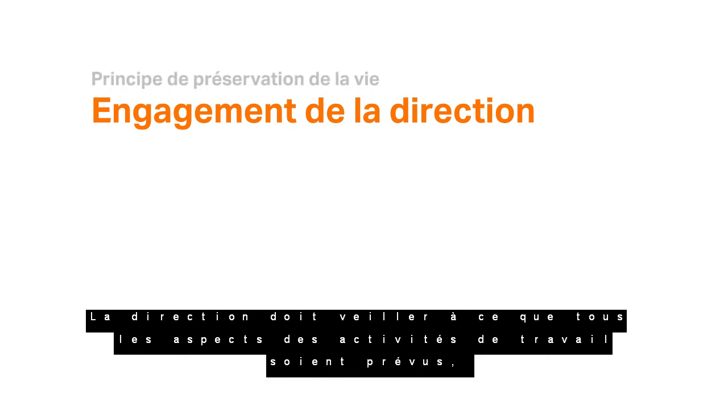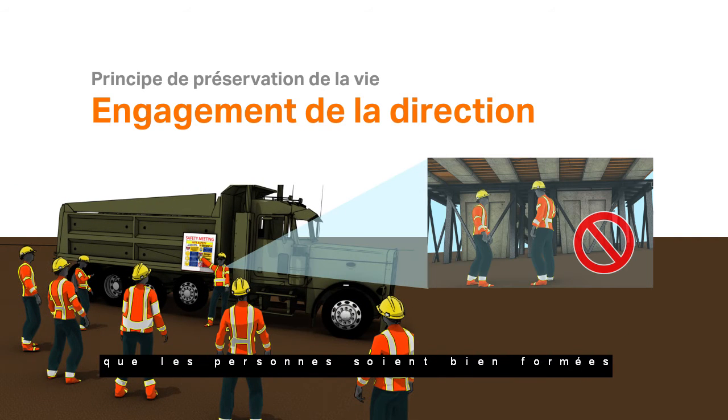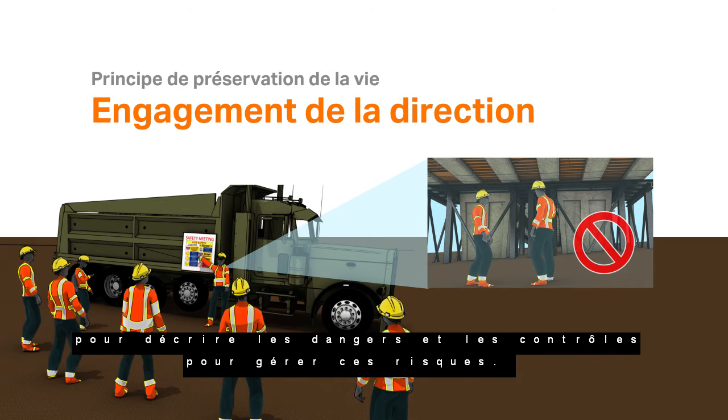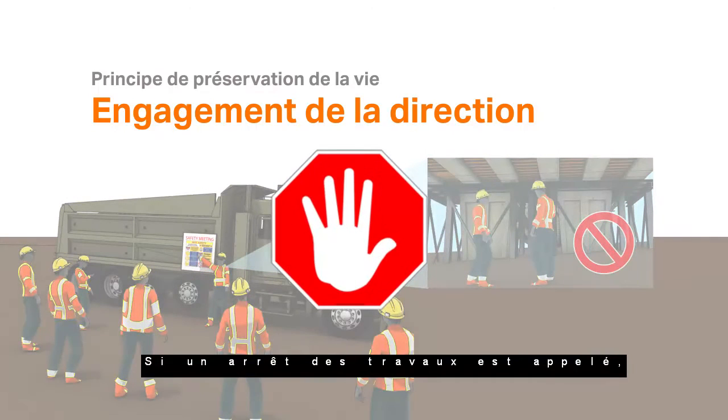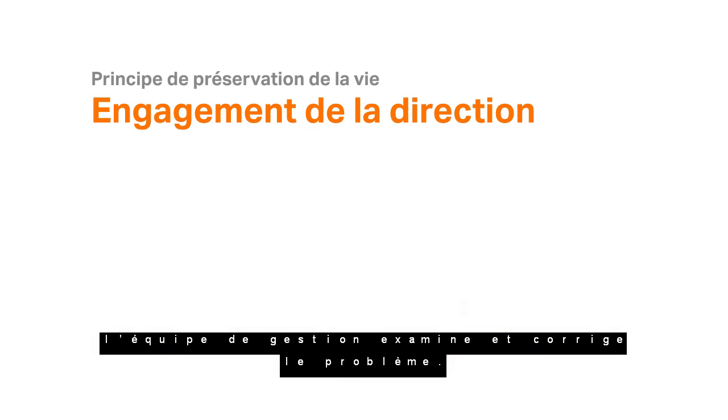Management must assure that all aspects of the work activities are planned for, people are properly trained, and that we take the time to assure safety briefings are conducted on the site to describe hazards and controls to manage those hazards. If a stop work is called, the management team investigates and corrects the concern.